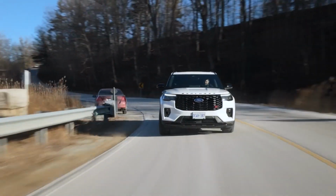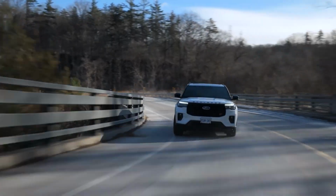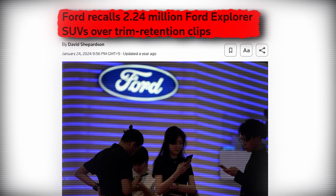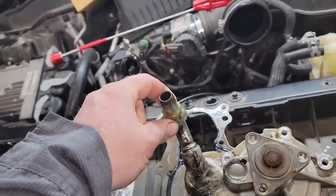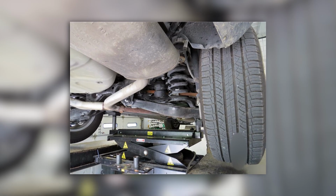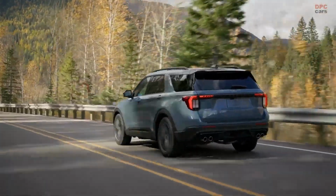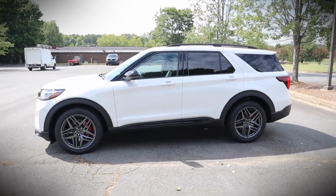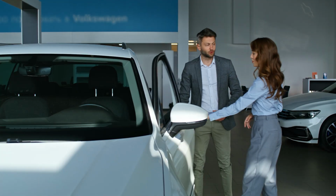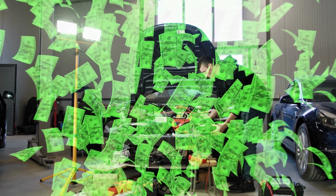Another major issue dragging down the Ford Explorer is its declining reputation for reliability. Over the last several years, the vehicle has been plagued by recalls, ranging from transmission failures to electrical malfunctions and faulty rear suspension components. For a model that competes in a segment where long-term dependability is a major selling point, these issues have severely damaged consumer confidence. Many potential buyers are simply unwilling to take the risk of frequent maintenance issues and costly repairs.